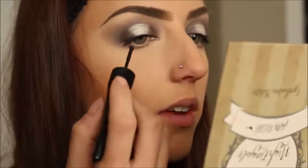I'm gonna try and do a winged liner. If it starts to go awry, I'm not doing it. Typically I would start out with doing my wing, but to be safe, the wing is the hardest part, so I'm gonna start with just lining my lid. I'm really sorry if I block you guys on this. I'm gonna have to probably get into some weird positions to get this to work.